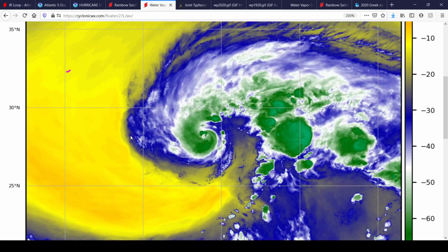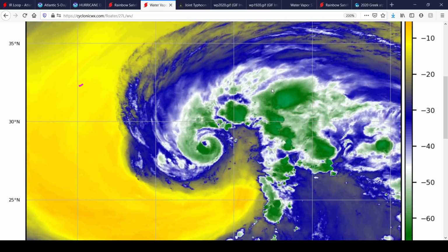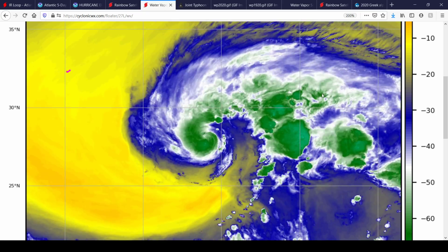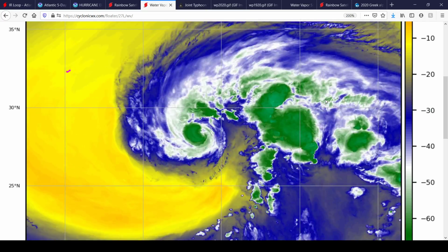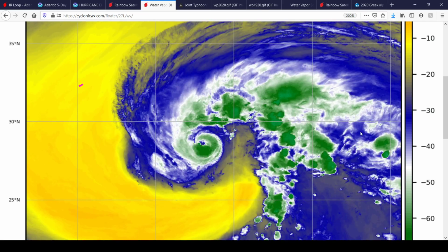You can see quite a contrast here. To its west here, lots and lots of dry air, and to its northeast here, lots of moist, favorable air for the hurricane to tap into, and maybe that's allowing the hurricane to intensify the way it is.